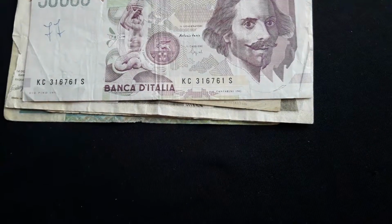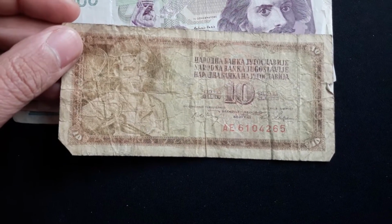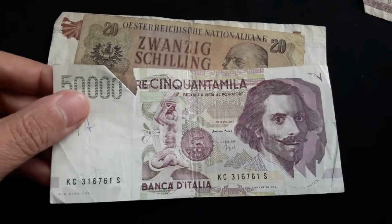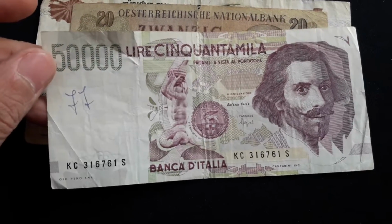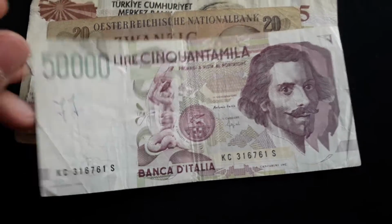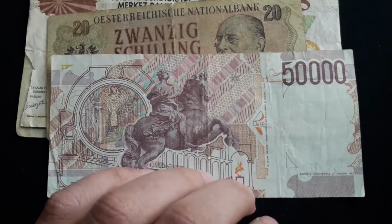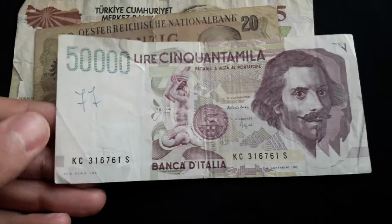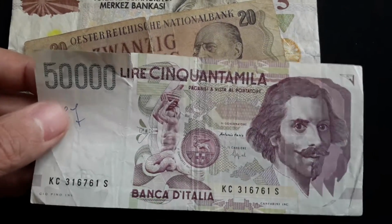I believe this is from 1958, but it's the same design in the 60s, the 70s, and the 80s, so they didn't change their basic design. And this was one of the banknotes that was my primary objective when I wanted to win this auction. This is not a common banknote, 50,000 Italian lira, pre-euro. Italian lira, especially the pre-euro series mixed with the lowest denominations, is selling very fast. So this will go back to eBay, mixed with other Italian banknotes. Buyers love that kind of mixing.